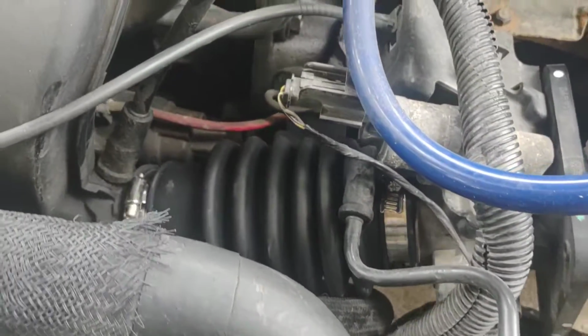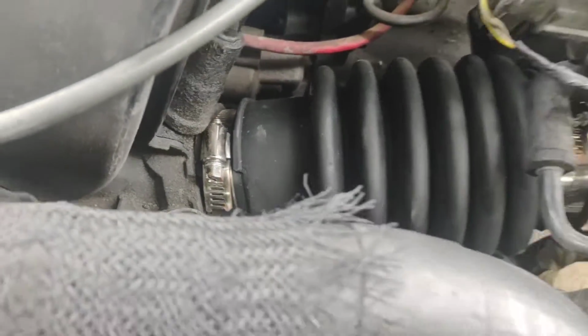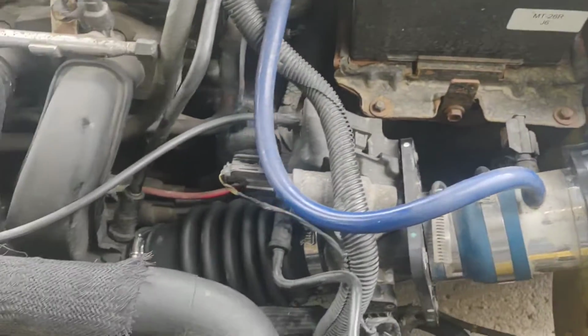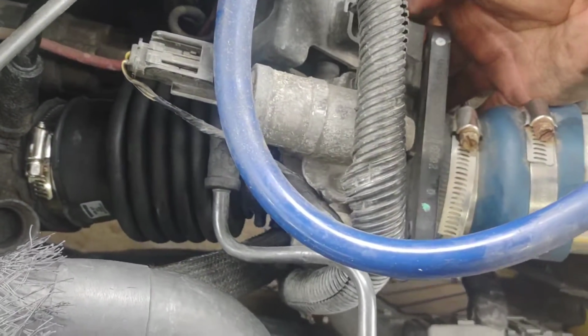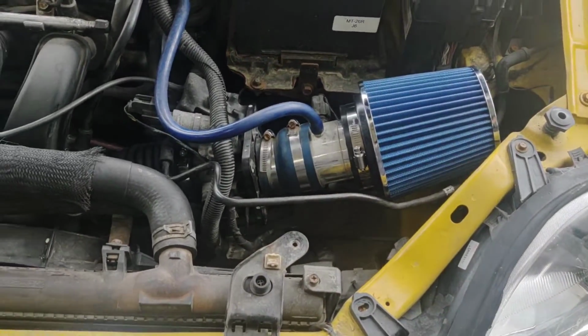Might have to put a little bit of lubricant on the ends to get it slid over on the throttle body side and the intake side. But let's start her up and see how she does. All right, guys, that's working good. I think that'll work.